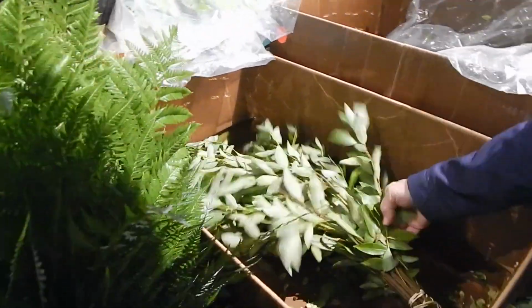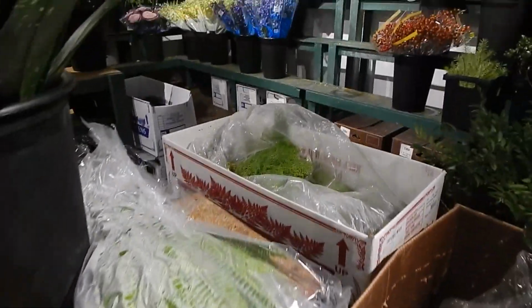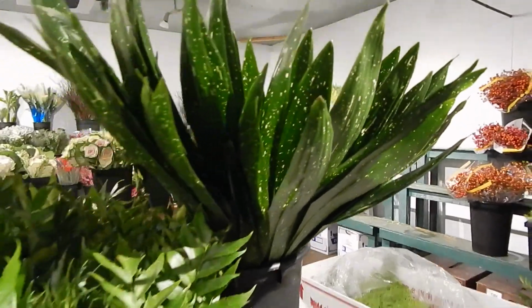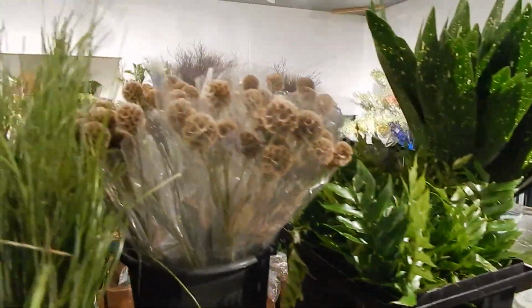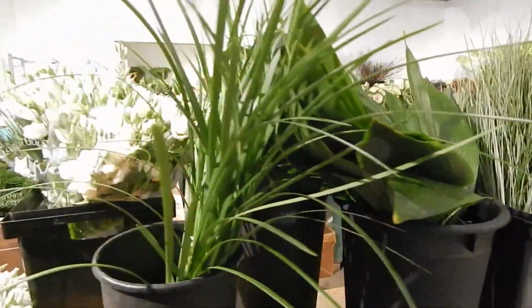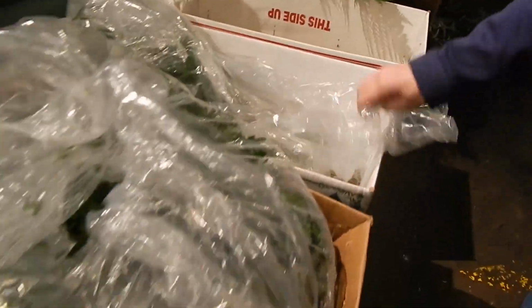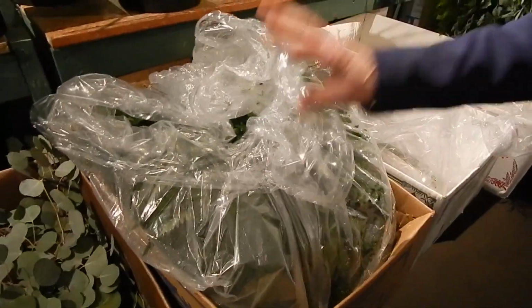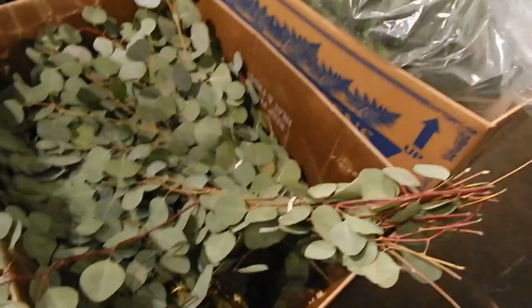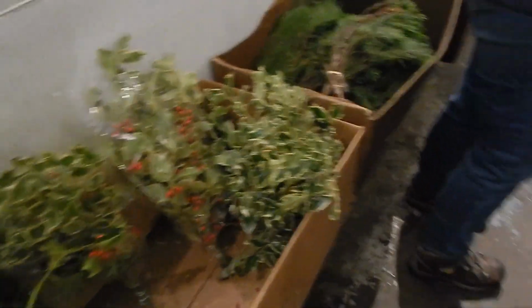Nice. This is it for the bay. Helicho. We did get a little bit of sword fern. There's arborvitae. Milky Way aspidistra. Some holly fern. Scabiosa pods. Bear grass. Aspidistra. Lily grass. And then a little bit of plumosa. We do have plumosa. Tree fern. Leather. Dollar seeded. Oh, there's more boxes. Oh, there it is. I knew it was somewhere. Still have some holly and bunches of greens.